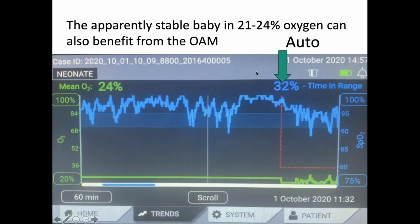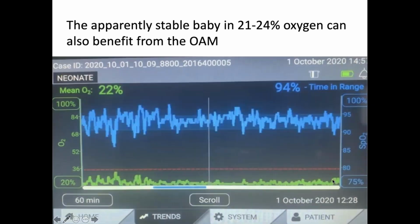Switching the baby here to auto, you see that immediately the OAM has brought the baby down to air, and then subsequent to that, when required, gives the baby some additional oxygen. And over a 60-minute trend, the mean oxygen delivery is 22%, and the baby is 94% of the time in range.